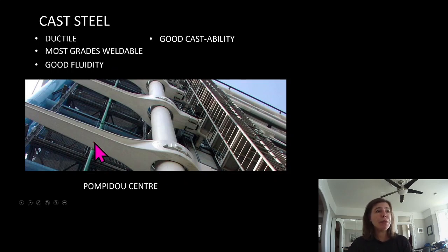So, Pompidou Center keeps coming up in our different lectures because so many things about it from a structural standpoint are really, really fascinating. So these Gerberettes that I showed you in the complex geometry lecture are cast elements, and I'll show you some images of that further in the lecture.